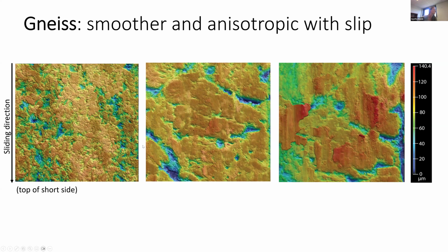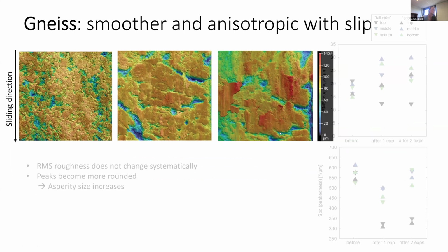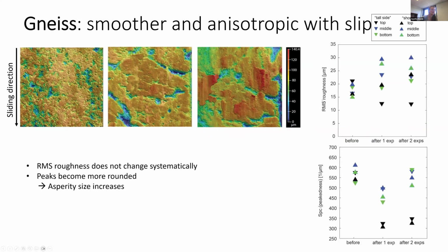So then the gneiss. This change is a lot more obvious. The gneiss really becomes striated. But again, if we look at the measurements, RMS roughness is a bit more variable here, but again, it doesn't really change a whole lot. And then the peakedness, again, decreases.